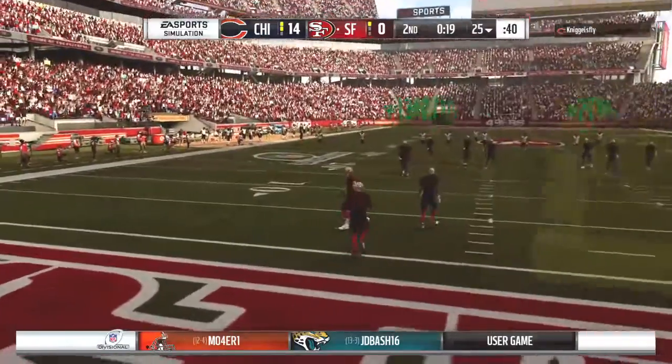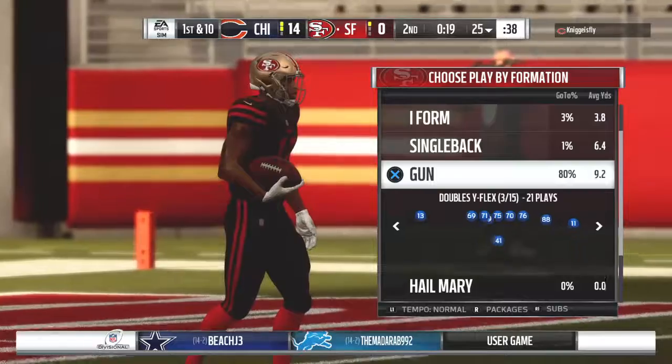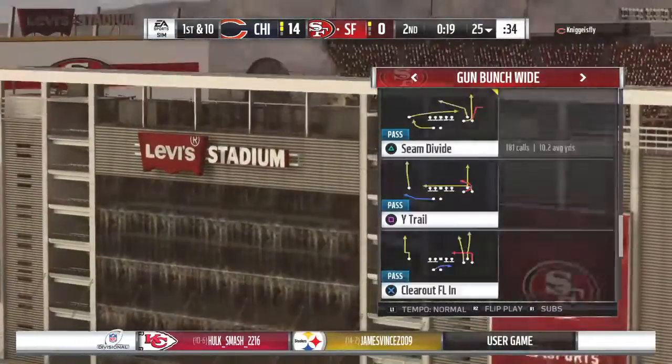And no return on this one as the fair catch is signaled for and taken. And San Francisco gets set to go here. Already down 2 touchdowns here in the first half. This becomes a pretty important drive, doesn't it?